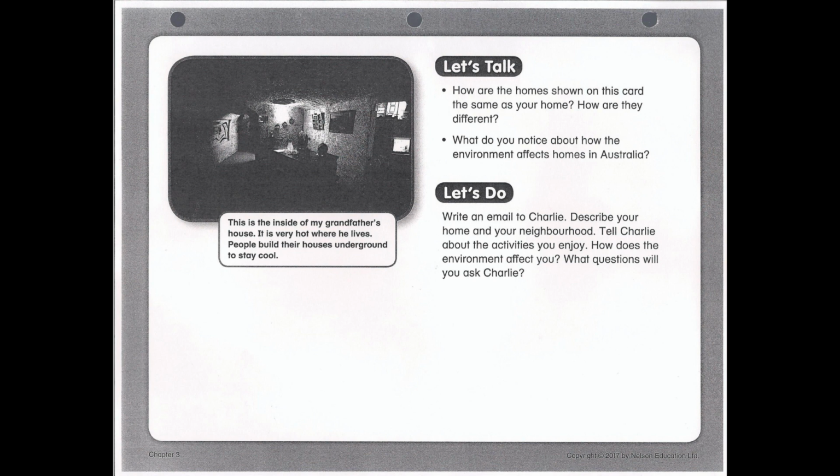And then the next question says, what do you notice about how the environment affects homes in Australia? So we know that Australia has extremely hot temperatures. So why do you think maybe their housing is different? What do you think might affect their environment that also affects their housing?